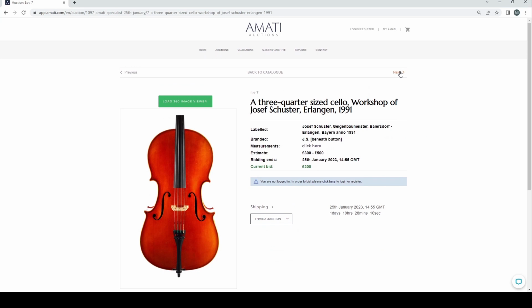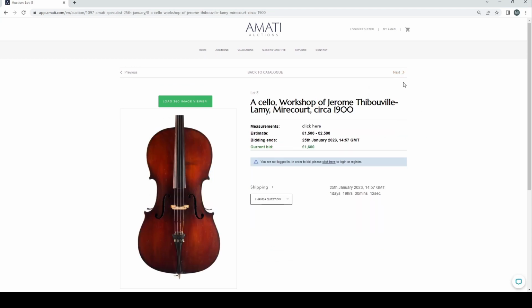I didn't look at this 3/4 size cello, so we'll move on from that. I remember seeing it though. I didn't look at this JTL Mirecourt cello either.